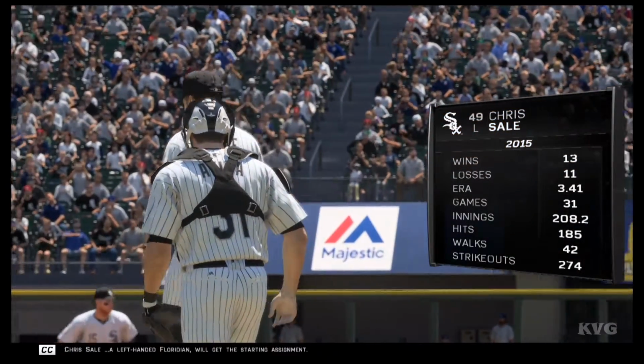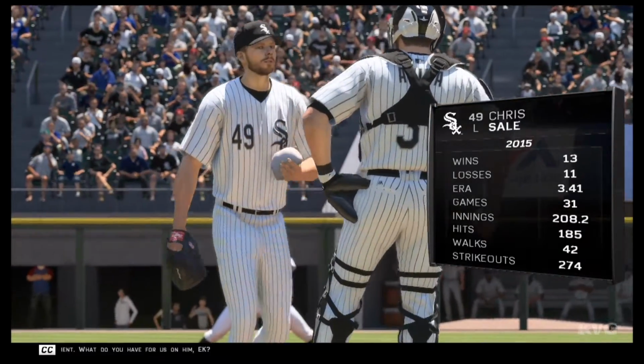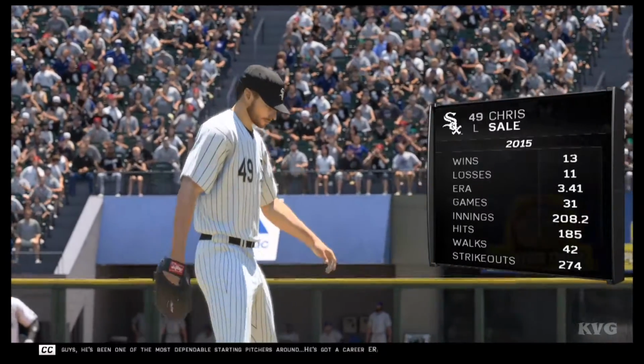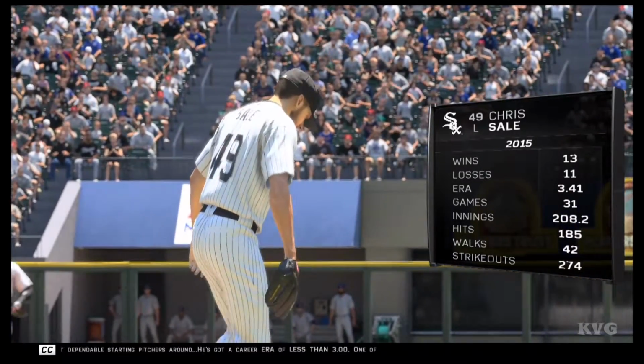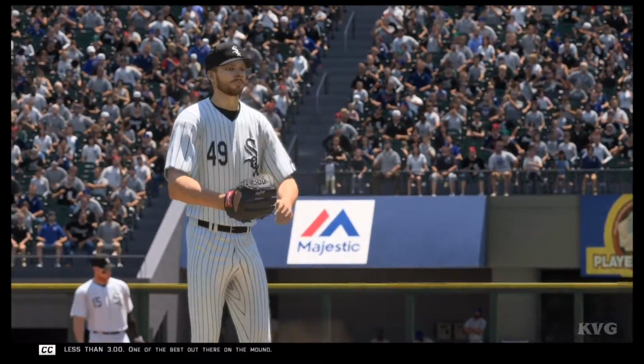Chris Sale, a left-handed Floridian, will get the starting assignment. What do you have for us on him, EK? Well, guys, he's been one of the most dependable starting pitchers around. He's got a career ERA of less than 3. One of the best out there on the mound.